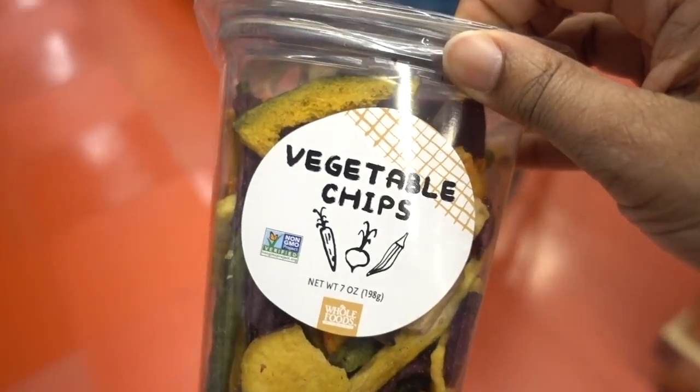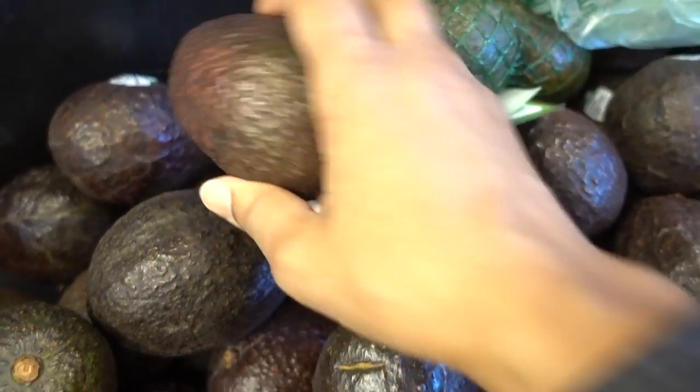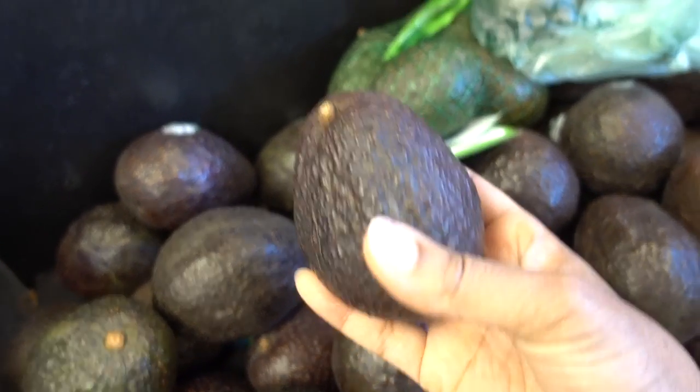I like vegetable chips. We'll try these. All right, we always need avocados. These guys seem really ripe, like eat right now. So maybe I can grab one that's eat right now, and then I can get some others that are more green. Here we go.